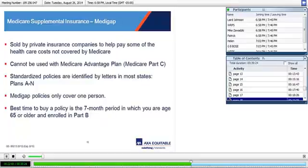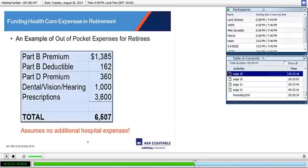The reason being there is that if you apply for a Medigap policy right when you turn 65, you cannot be declined for a pre-existing condition. If you decide to apply at a time after 65, you can be denied or have your plan adjusted as it relates to a pre-existing condition. So generally, we recommend if you're going to do a Medigap policy, the best time to do it is right as you're enrolling in Medicare.